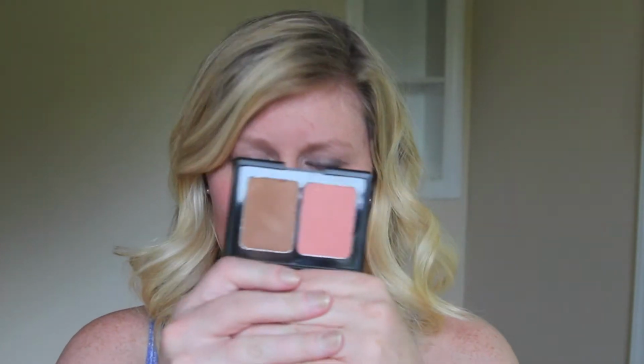I thought, oh, it might be muddy or just really chalky, but it actually worked really well. So I'll be playing with this because this could be a good cruelty-free option to the NARS products, because I do really like the duo that I have, but because it's not cruelty-free, I won't be purchasing them anymore. So I will keep playing with this and I'll let you know if it goes bad, but so far I've liked it.